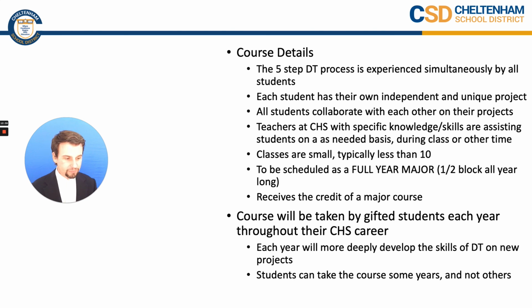And also, just as a note, students will have the option to take the course some of the years when they're in high school. They can also opt to not take the course in other years, depending on other course loads that they're trying to fit in, their general interest and needs, etc.